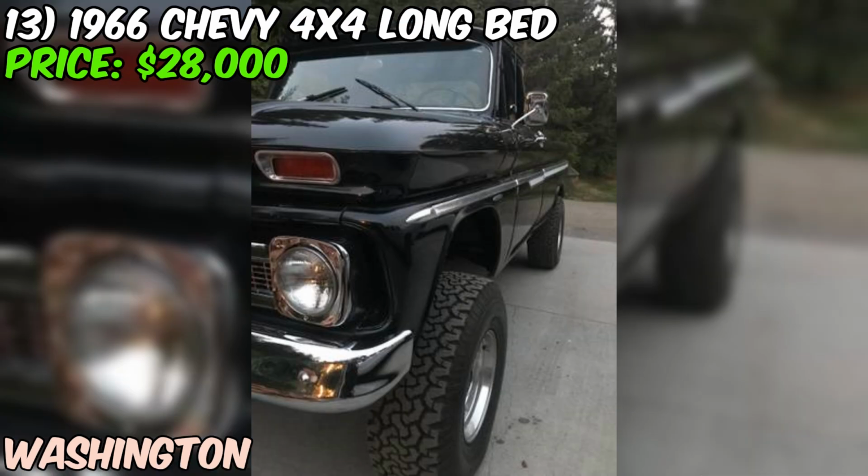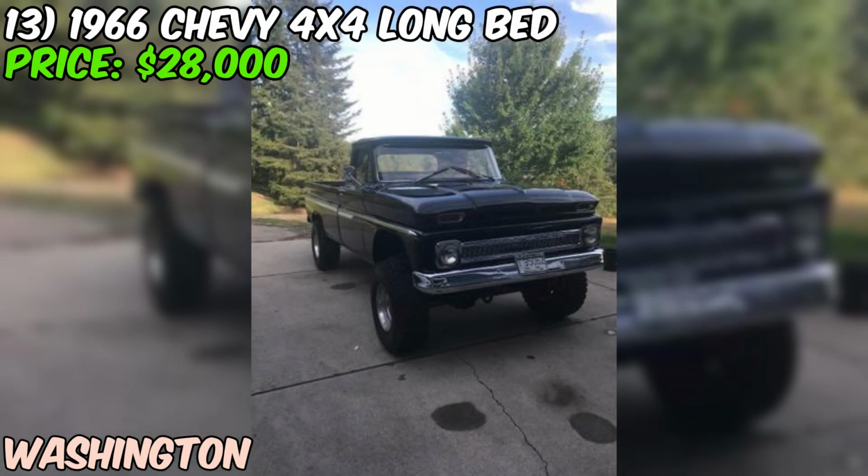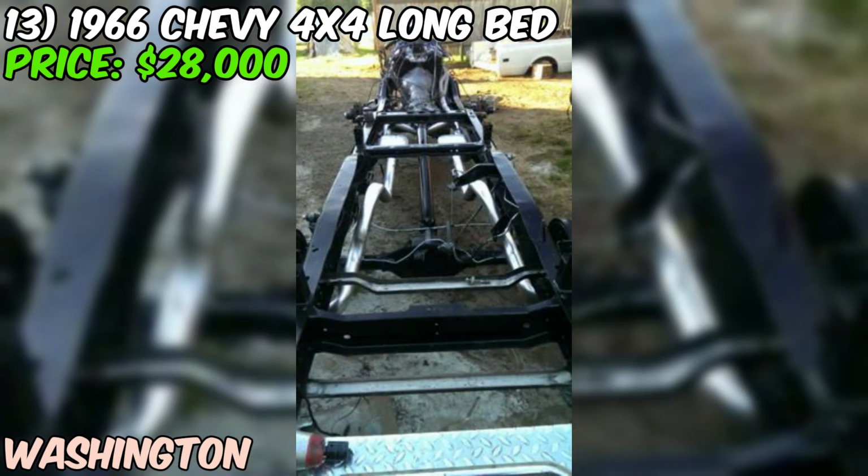13. Let's check out this monster, 1966 Chevy 4x4 long bed that's commanding $28,000. This isn't your average 66 Chevy. We're talking about a serious powerhouse here with a 502 big block under the hood. That's some serious muscle for an old truck. Paired with an automatic transmission, this setup makes for a potent combination that'll definitely get your attention.